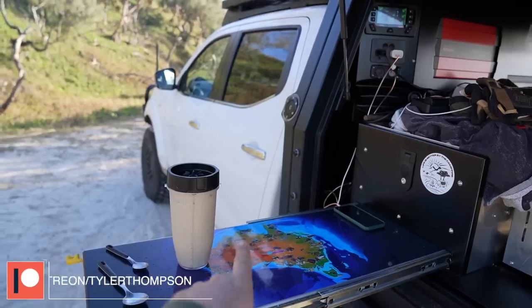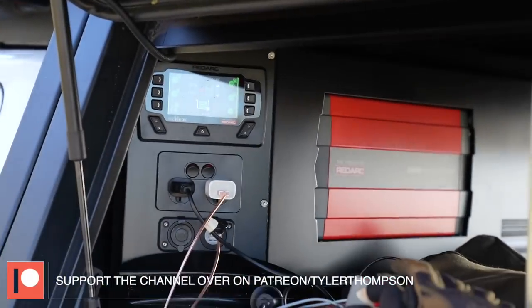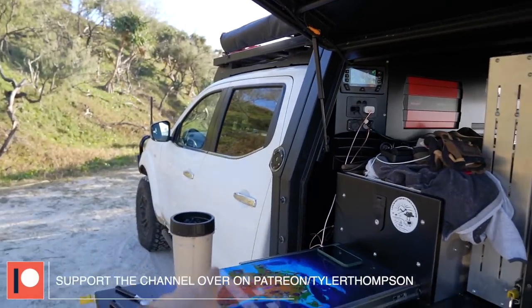That's dinner done. Pretty delicious. Just a bit easier to eat in the trailer with Heather. Good thing about having a fancy dual battery system is you got plenty of power to make smoothies.